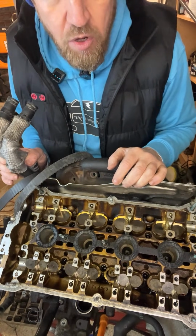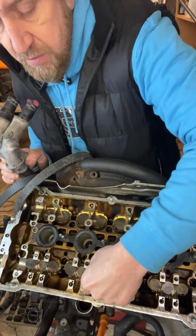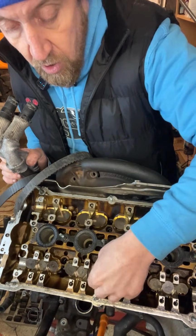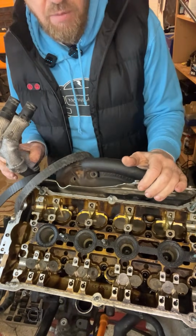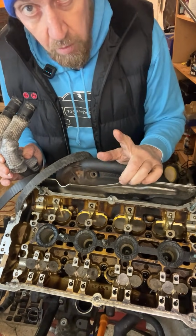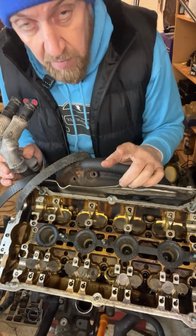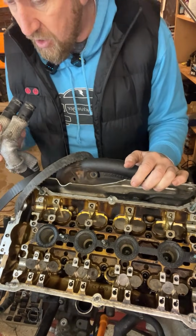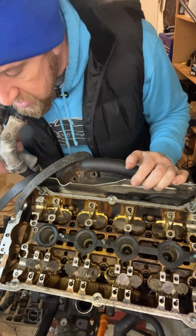Does anyone know why they've got 3 smaller ones like this and why they've got 2 larger ones? Do you know why they've gone for 3? Is it to do with efficiency? If anyone knows, let me know. If not, I'm going to go off and find out the reason behind it. Maybe that's another video: why a 20 valve engine's a 20 valve engine. I don't know the answer to it myself, but it's quite interesting.